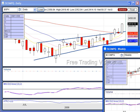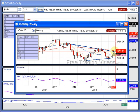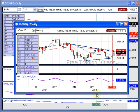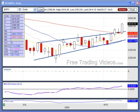And let's take a look here at the weekly. We have a symmetrical triangle. We're at resistance. Do you see this? We're at resistance on the NAS. I'm telling you, the NASDAQ was on fire today.